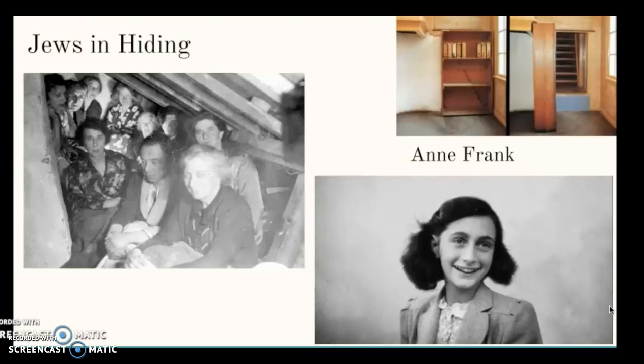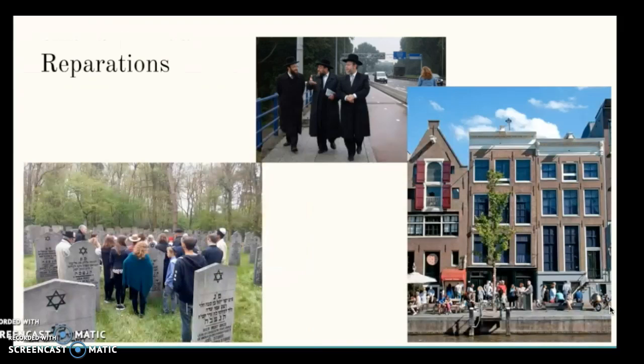He read that Anne had wanted to become a writer or a journalist, and that she had intended to publish her stories about the life in the secret annex. Friends convinced Otto to publish the diary, and in June 1947, 3,000 copies of the secret annex had been sold. After a lot of fighting, the Jewish community received reparations payments from the government. Nowadays, there is still a small Jewish community there with many Holocaust exhibits, including the Anne Frank house.